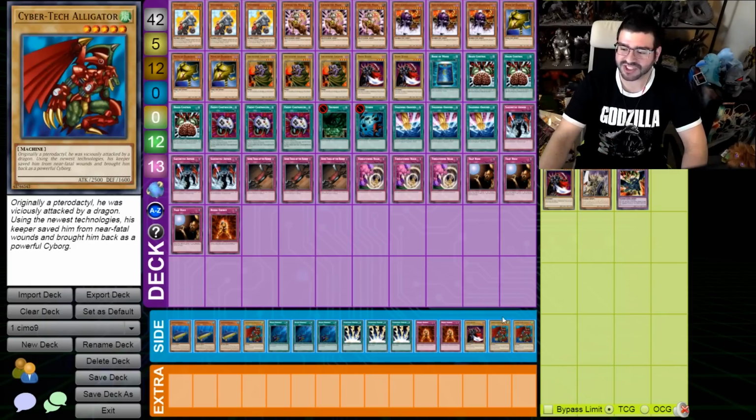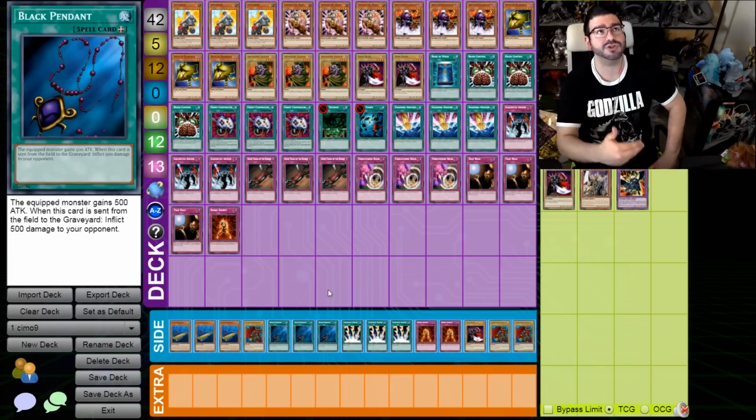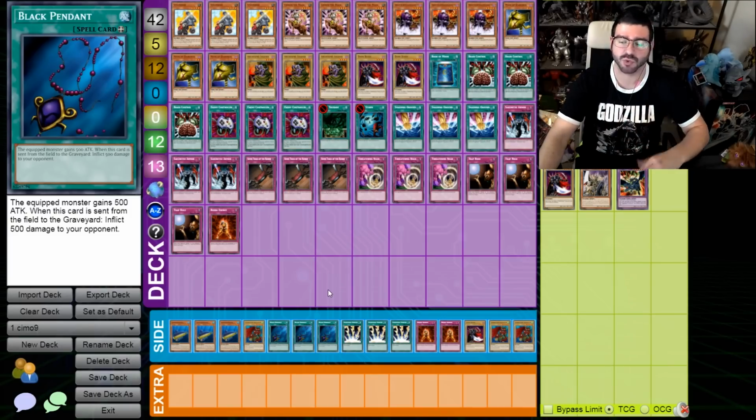Then we have those 3 Cybertech split between here. We have the 3 Black Pendants, which again, Compulse just kind of hurts this card's economy and also tempo by threatening. Simo often has an answer that just takes care of the monster with it, and I don't want a minus one to Sakuretsu.